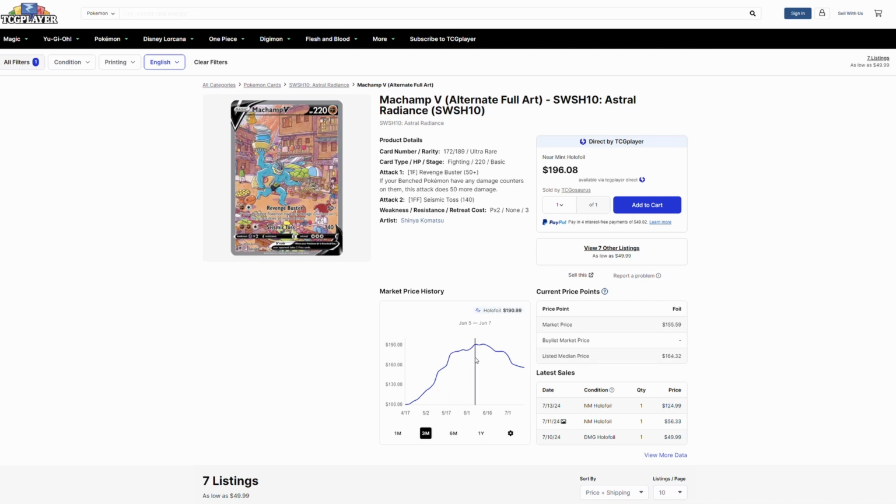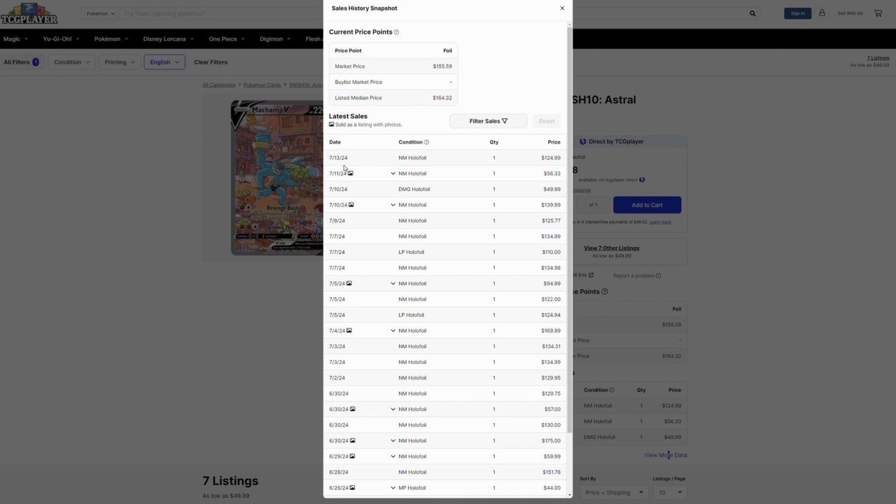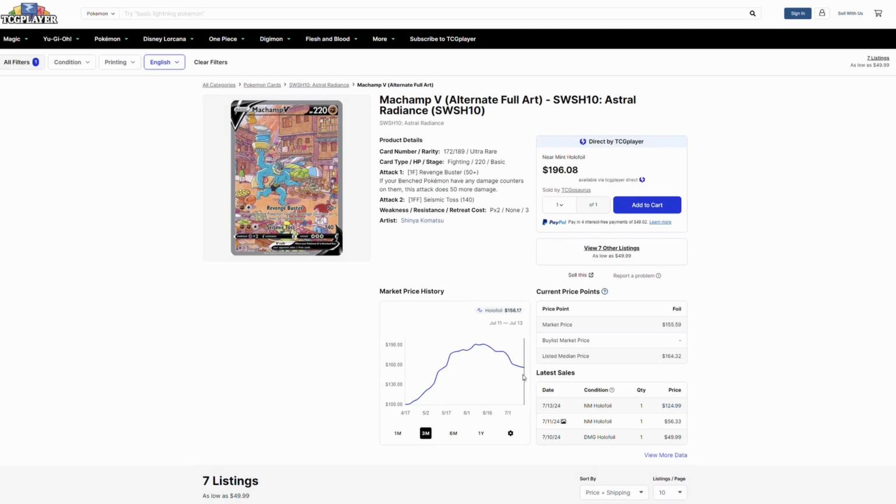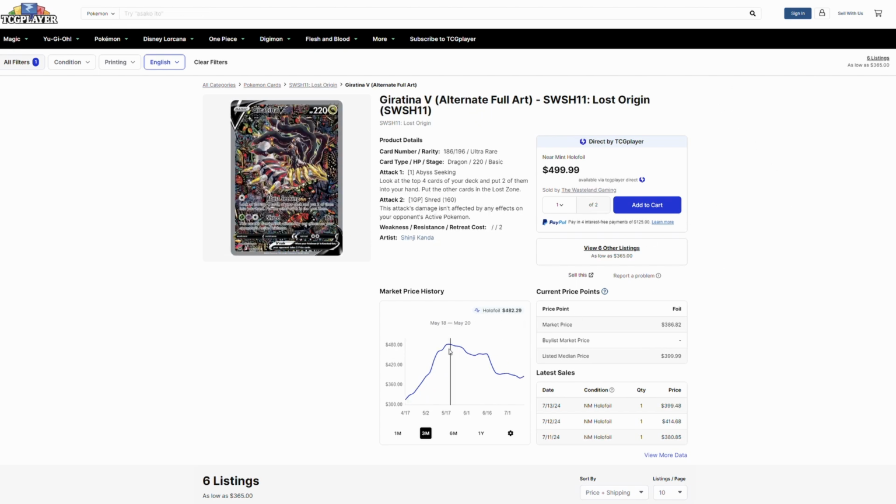Then we have the Machamp from Astral Radiance. This one has held a lot of value as well, surprisingly. It was up to around $190, now still about $156. Most recent near mint holofoil sales, July 13th, yesterday at $125, $139.99 on the 10th, $125, $135. So it is probably closer to $135 at this point, even though TCG Player has it at $156, maybe $140 depending on the day.